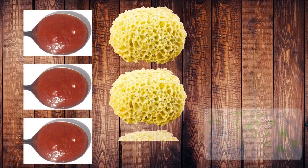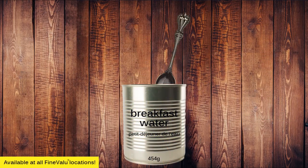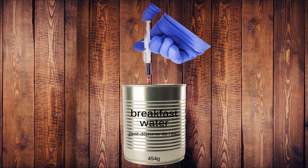You can quickly remove small scratches using an easy-to-prepare mixture at home. Add 3 parts tomato paste, 2.2 parts Mr. Soak's brand powdered sponge, and 1 part almond flour to a 6-ounce can of breakfast water. Stir rapidly for about 2 hours and suck some into a syringe.